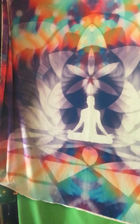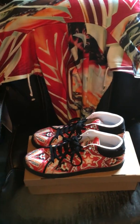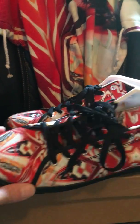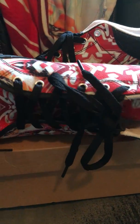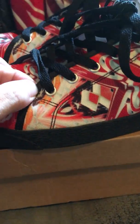You know, what else do I have in here? I have this stuff here. This stuff here is made from China. The shoes come from Arts Ad, custom canvas shoes. They're actually really nice for the price that they charge to have these made. It's a quality shoe, man. I'm impressed with the craftsmanship, you know.